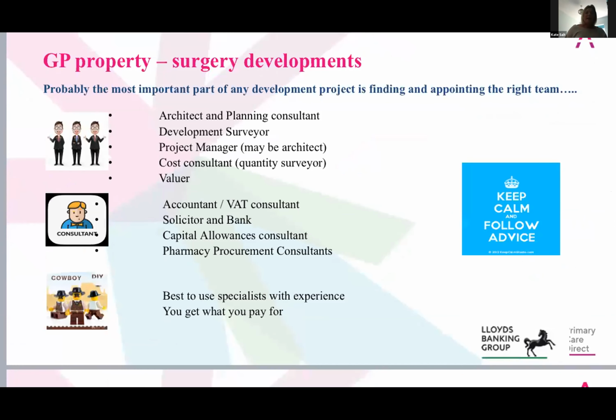So this slide goes into quite a lot of detail just around getting the right people in. Lisa will go into this in a little bit more detail, so I will cover it very quickly. We would reiterate that having the right people around you is absolutely essential. That comes from the building to the professionals and the other third parties that you'll be working with on an ongoing basis.